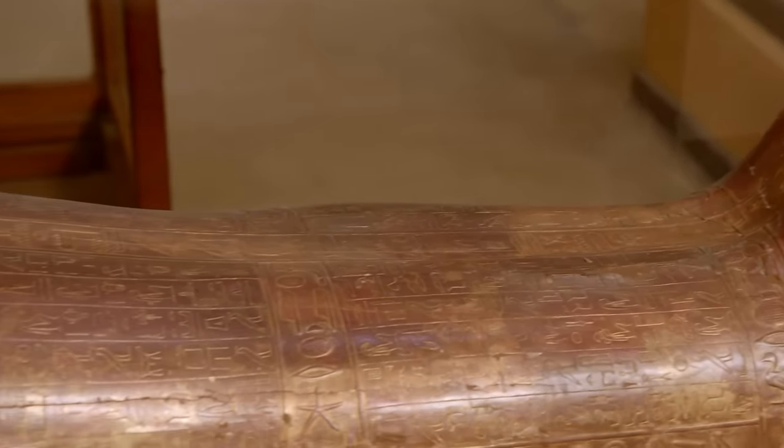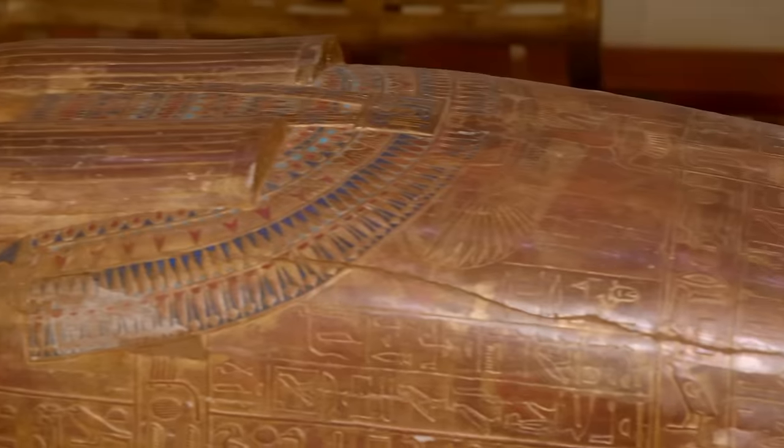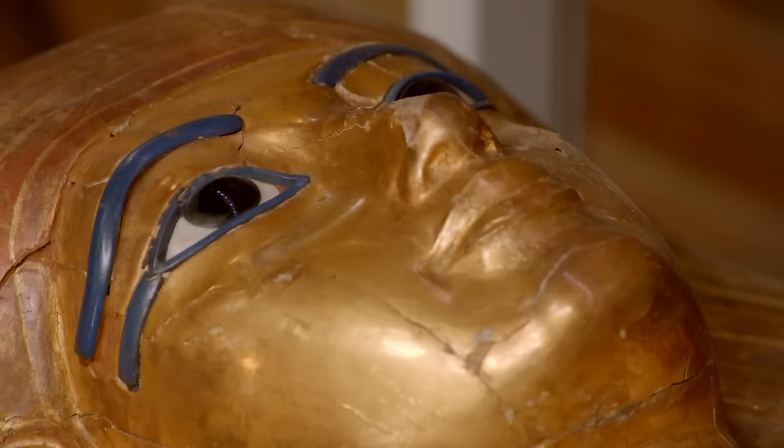Why is she special? This is right, isn't it? Supposed to be one of the best preserved mummies. It is, absolutely. She is one of the best preserved mummies that we have. This is Tuya. She was discovered two decades before her great-grandson.